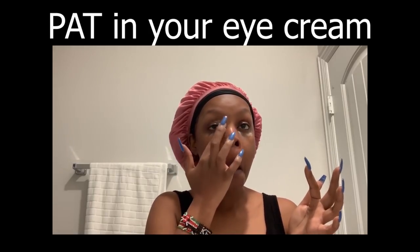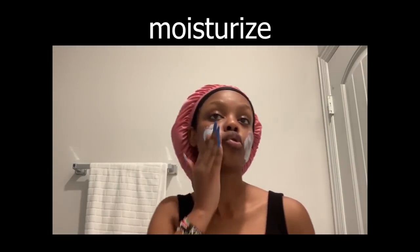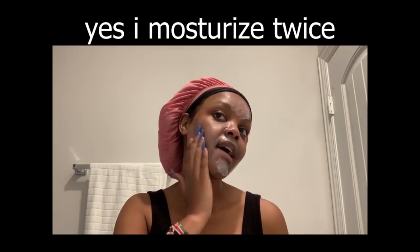Bruh, this eye cream right here is a business. I love this stuff. I just realized that the majority of my skincare routine is Ole Henriksen. That's because I'm on their PR list. Shout out to you, Ole. But their products are actually good, so I wouldn't be using them if they didn't work. I don't even know if you're supposed to use this on your face, but I use it on my face. This is Eucerin Intensive Repair.